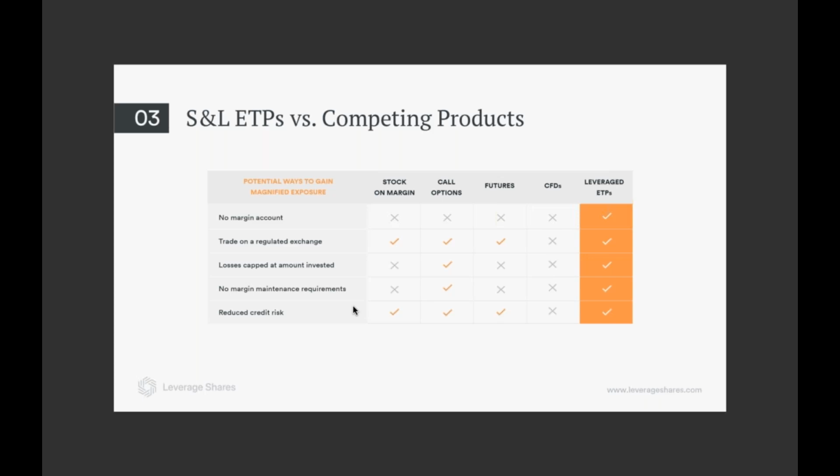And one other thing that I should add here is that we've seen some strange things this year. And one of them was in the oil futures market, where we saw an oil futures contract actually dip below zero. And the same actually goes with buying on margin. After incorporating costs and fees, an investor could actually end up in the red with those as well. But with Leverage Shares ETPs, the maximum an investor can lose is the amount invested.